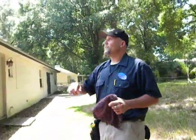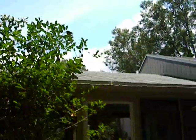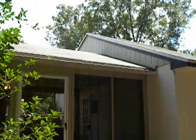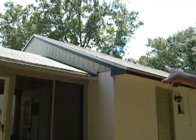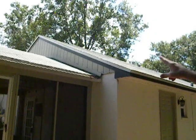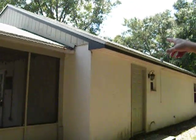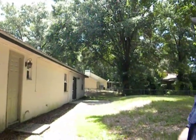And then you can see a little bit of the gutters right there, this little section of gutter. You can see that it's clogged. You can see things growing out of it. It needs to be cleaned so that it does flush water properly. And again, looking at this section of the house and the wood that's up there on that gable section of the wall, it's deteriorated, and that's all water damage.